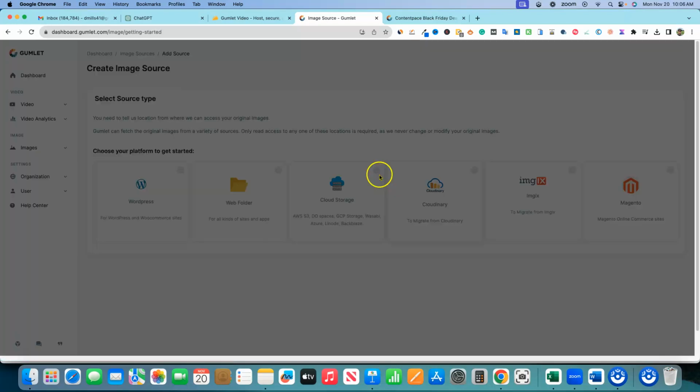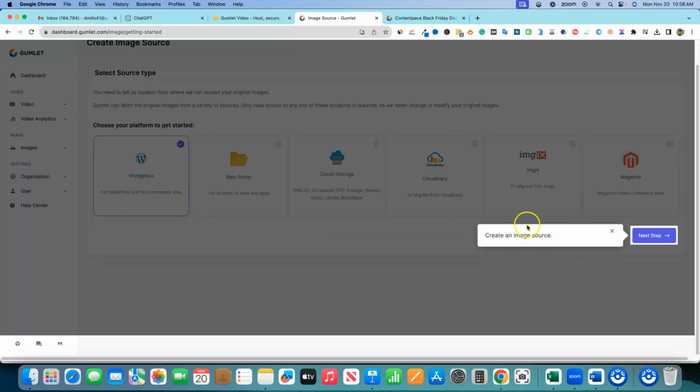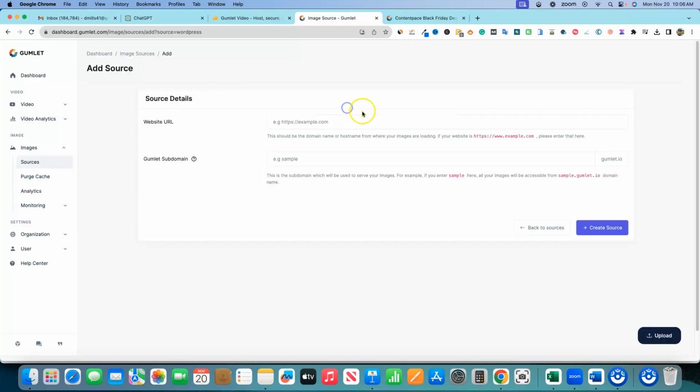Right over here, I'm under images. I want to say create new source. Then we need to choose where we want the source from. So for all kinds of sites and apps, cloud storage. I'm really not sure what I'm using this for, right? If it's WordPress, does that mean we have to sign into our WordPress site and it's going to take those images and host them for us on Gumlet so they're off of our site? That would speed up our site like crazy. I believe that's what this is.